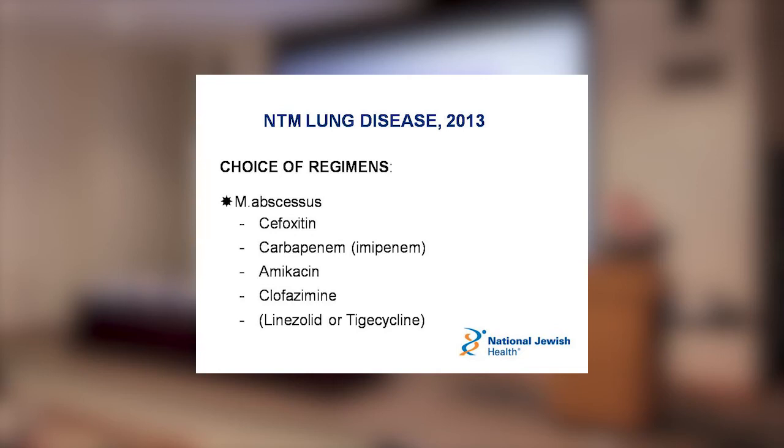Predictably, we can very rarely anticipate cures. The cures that we see are usually patients whom we see early on who've got limited disease, whom we can treat intensively and take out the visually damaged lung. But the options for therapy are pretty limited.